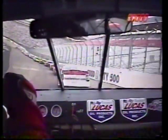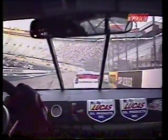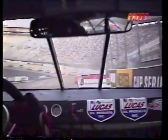I've been a huge Joel Kaufman fan since that young man started here in the Hooters Pro Cup Series. I think he's an excellent race car driver, but he pointed out one thing. I let my car drift up just a little bit in the middle of the corner. You open the hole a little bit, they'll take advantage of it, and I think that's what happened between him and Stephen Wallace.